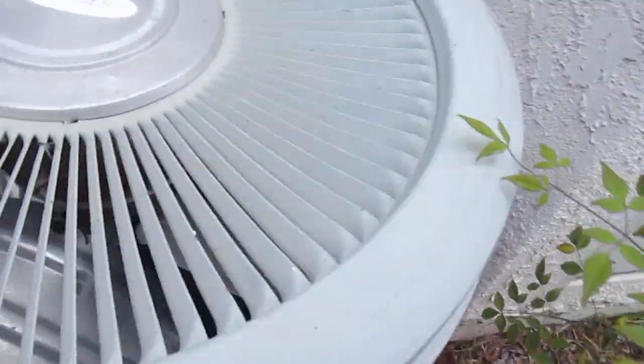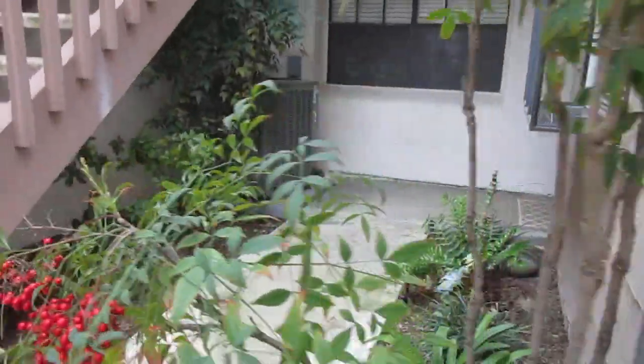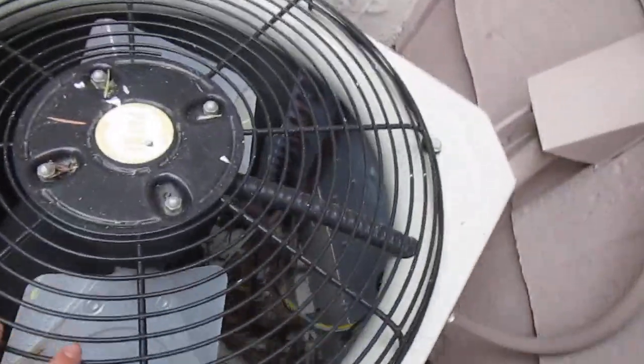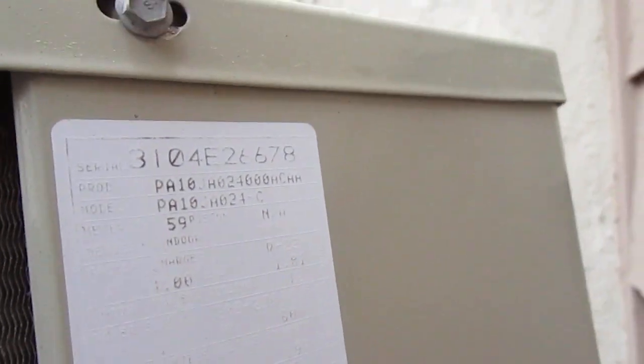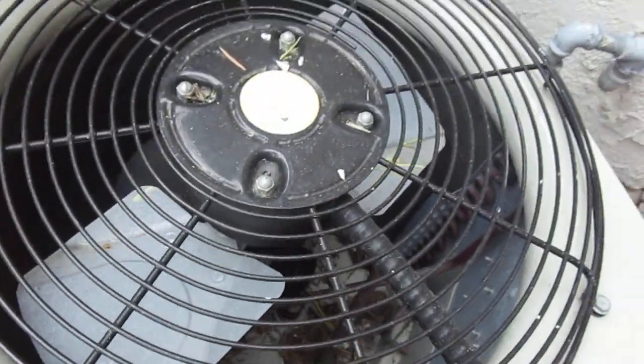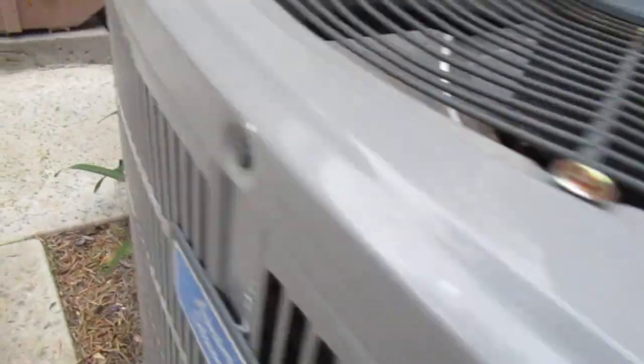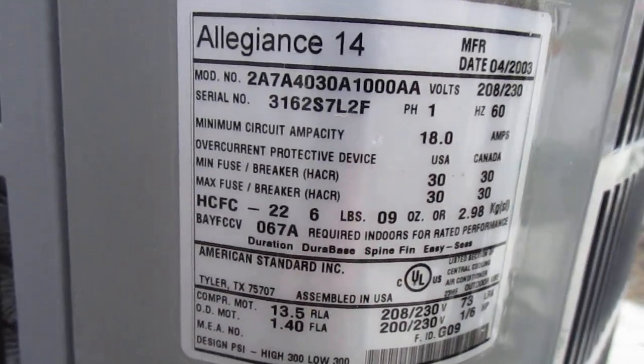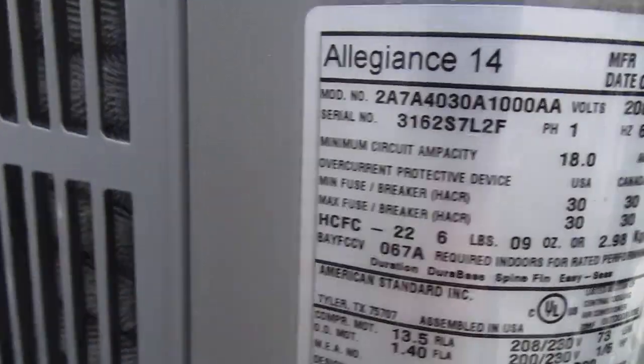Newer efficient Carrier round one with 5 blades. And there's one hiding back there. Looks like a Lennox. American Standard Allegiance 14. Ooh, this one's badly faded. This one is from 2004. I think it's a 1.5 ton with a newer Bristol compressor. That is right here. 2003. Either a 4 ton or a 3 ton.